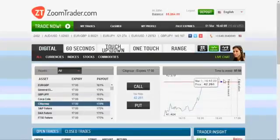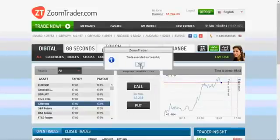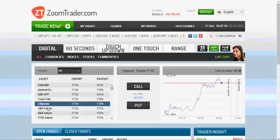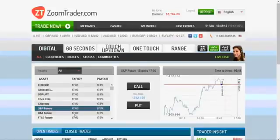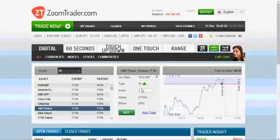Now that's what I call a clear upside trend. There's no doubt that the price is going up. So, just like for the previous trade we entered, I click on Call and bet $100. Trade executed successfully. I move on to the next one, S&P Future. The price is clearly going up, a bit of reversal in the end, but it's certainly not enough to worry me. I click on Call again and bet $100.